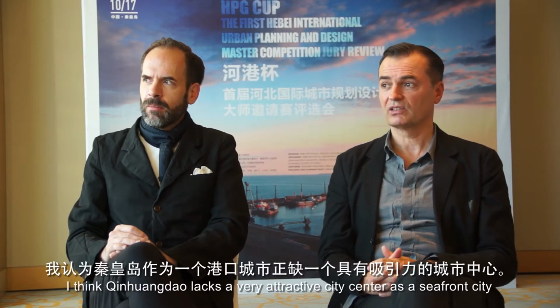So for instance, through the new streets, the street layout which bring vistas and access, the new train station, so we bring transport means to this hub, very important. These two aspects will make it a very attractive city center, and I think Qinhuangdao lacks a very attractive city center. It's a seafront city, and I think that's very essential, and the urban geometry supports that.